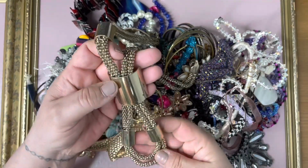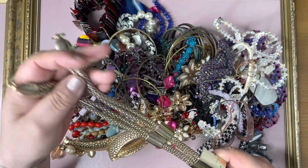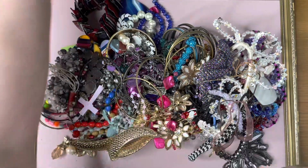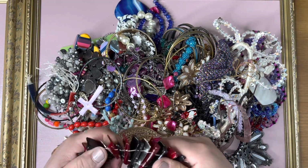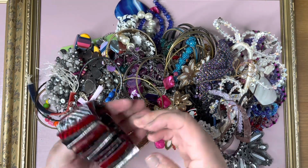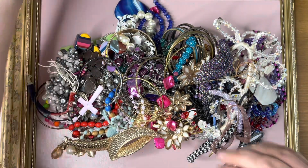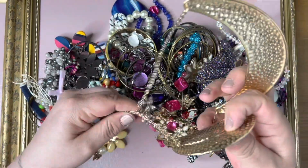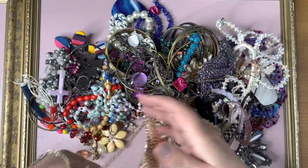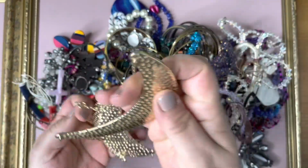It's quite unusual, isn't it? I wonder if it had a pendant on it or not. Probably not. That'll go in the job lot. Metal and shell stretchy bracelet. Job lot. That is broken.